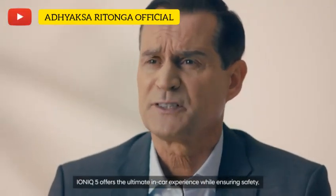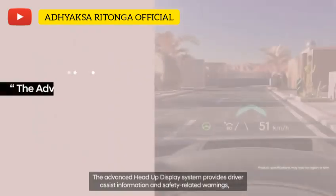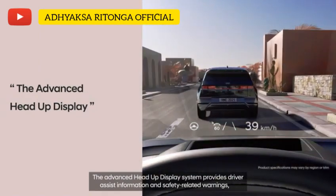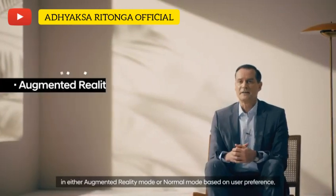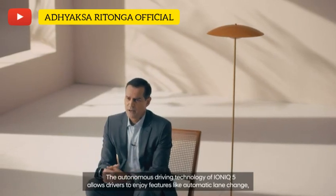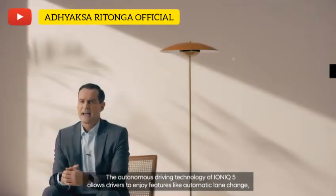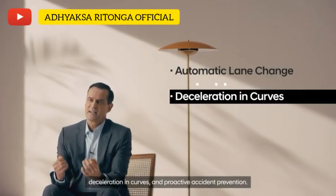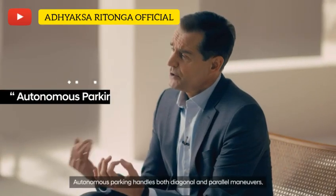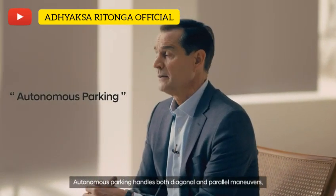Ioniq 5 offers the ultimate in-car experience while ensuring safety. The advanced head-up display system provides driver assist information and safety-related warnings in either augmented reality mode or normal mode based on user preference. The autonomous driving technology of Ioniq 5 allows drivers to enjoy features like automatic lane change, deceleration in curves, and proactive accident prevention. Autonomous parking handles both diagonal and parallel maneuvers.